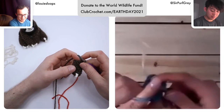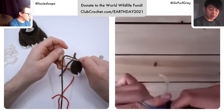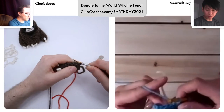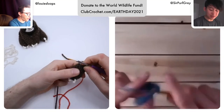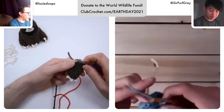And part of me feels like I'm cheating, but part of me feels like, oh no, it just makes it look better. You know? Well, yeah, because when I was crocheting your sloth, I thought it was clever because crocheting always drifts towards the right side. Yeah. So just by offsetting it by that one single crochet each row, it really helps fix it a lot. Yeah, totally.